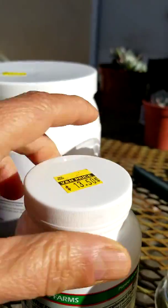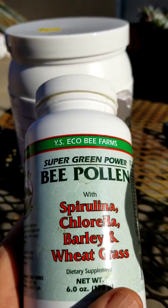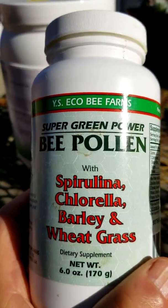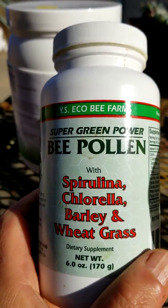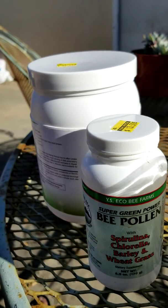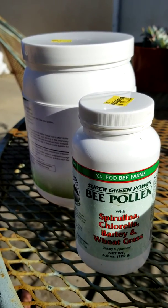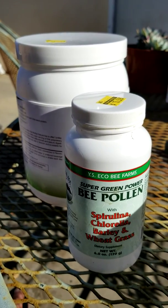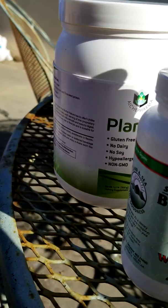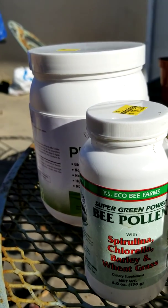And then what else I put in my smoothie is I really like this from YS Eco Bee Farms, the Super Green Power Bee Pollen with spirulina, chlorella, barley, and wheatgrass. Now I always put kale in my smoothie, or spinach, or I get the Earthbound Farms organic power greens, and I'll stuff my NutriBullet with like half of the vegetables, just cram it in there as much as I can, and then I'll put in like a quarter of avocado, and I'll put in my protein powders. So I put in 1 scoop of this, and then 1 teaspoon of this. And then I'll put in like a teaspoon of flax seeds or flax meal.